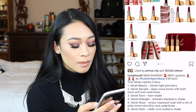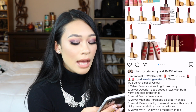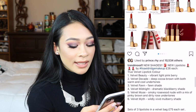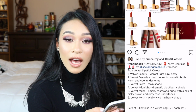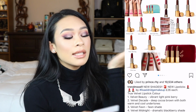It's going to be 26 pounds, so I believe that's around $30. And then there's 3 lipsticks in the velvet bag, and that's going to be 75 pounds, so that's going to be around $80. Very expensive, and definitely not in my range of where I want to be spending my money. And yeah.